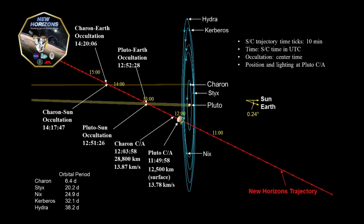On the 14th of July, beginning at 11 o'clock UT, New Horizons will begin its close encounter of Pluto and its moons. The spacecraft is intended to pass within 12,000 kilometers of Pluto at 11:50 UT, when it will have a relative velocity of almost 14 kilometers a second, and will come as close as 27,000 kilometers to Charon, Pluto's largest moon.